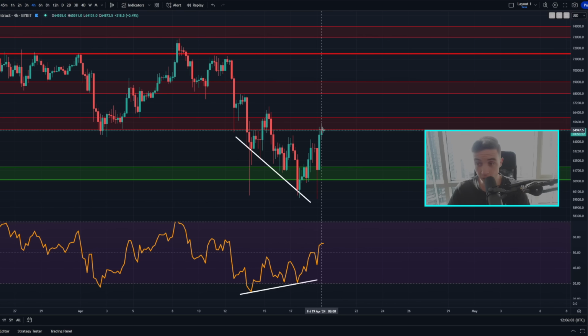But if we start breaking out back above around $66,000, then in that case, the next short-term resistance is in between around 68 to 69,000, and above that we have significant resistance at 71,500 and more resistance in between 73 to 74,000. And so once again, like I said yesterday, I continue to expect this bullish divergence to continue to play out at least over the next few days or so.